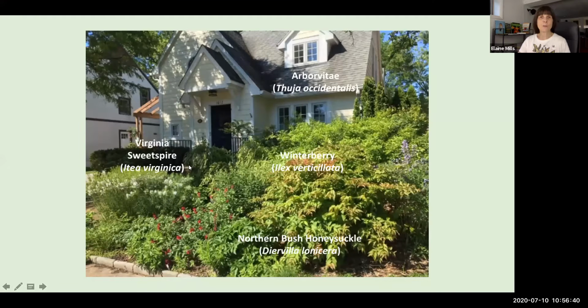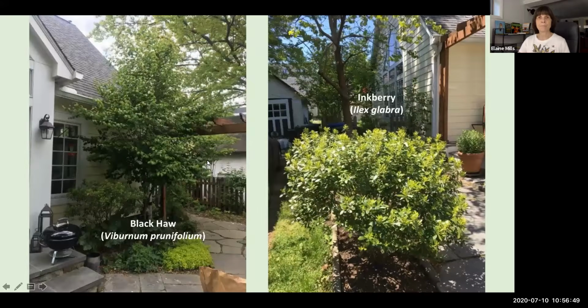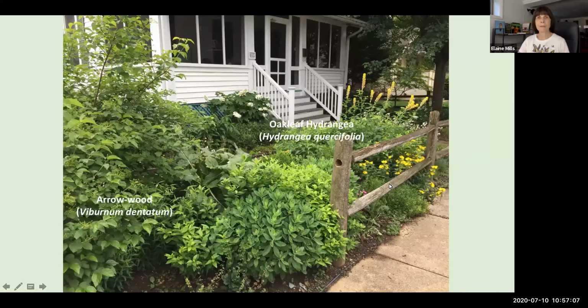And here's Virginia sweetspire. This is probably the Little Henry cultivar because it's fairly small. The same Master Gardener has black haw, the Viburnum prunifolium. You can see the taller viburnum, almost a tree-like shrub at the back. And she has a whole row of inkberry holly that she uses as a hedge in the side of her property. The next few pictures are from my garden.